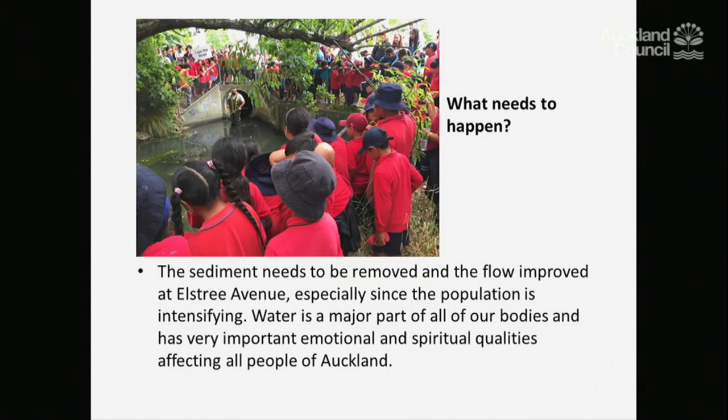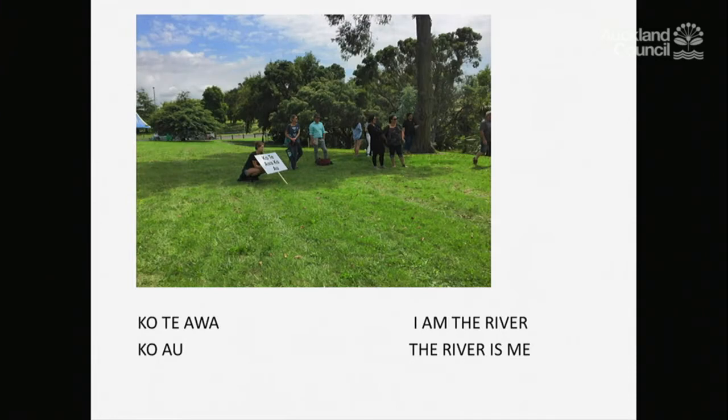What needs to happen? The sediment needs to be removed and the flow improved at Elstree Avenue, especially since the population is intensifying. Water is a major part of all of our bodies and has very important emotional and spiritual qualities affecting all people of Auckland. Ko te awa, ko au. I am the river, the river is me.